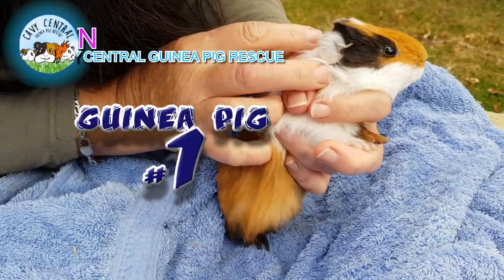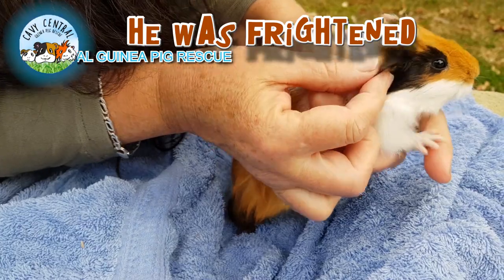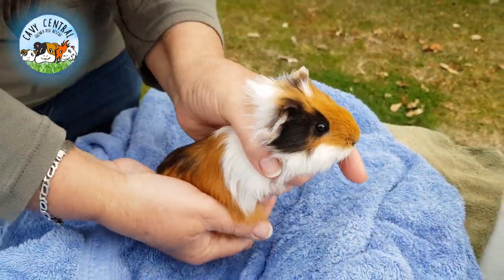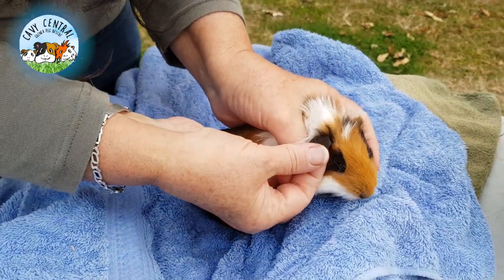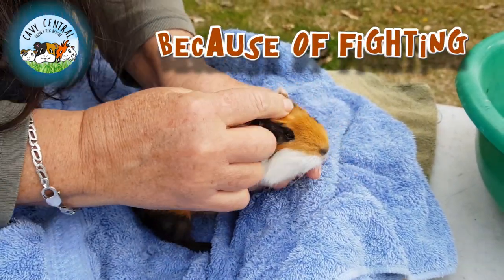Another little one. I know, sorry, he's very frightened, very rough. He's been really getting bitten as well. He's only a baby. Poor little thing, but his little ears, you can see when guinea pigs are fighting, they'll take chunks out of each other, and that's what's happened here.